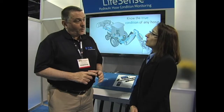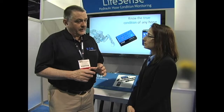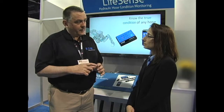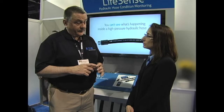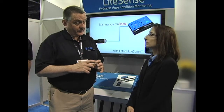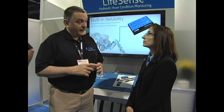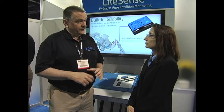Yeah, right now we've got a wired version of the LifeSense technology where each hose is wired into a monitor, and the monitor can track up to 11 hoses at a time. We are also working on a wireless version that is of even more interest to people, and we'll monitor more hoses. But for right now, we can monitor up to 11 hoses with one monitor in a system, and of course use multiple monitors if need be in that particular system.